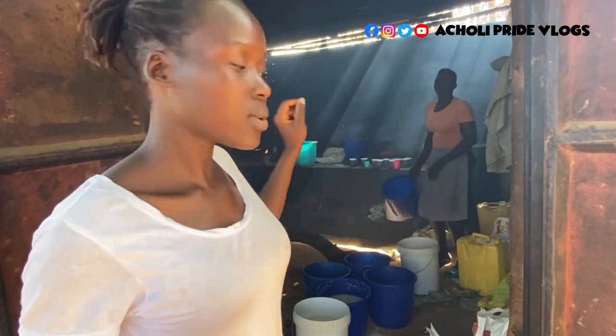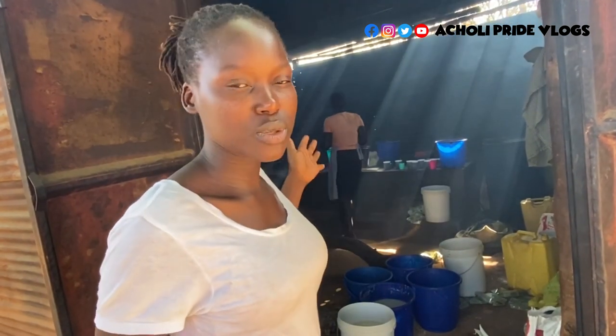So straight away, guys, let's go and be helping this our lady here to serve, as we wait for the children to come out, and let's just experience with them what their mornings look like in one of these schools. I know this is far different from those urban schools and city schools. Please let me know in the comment section if there's anything similar, but this is usually what happens in our schools here.